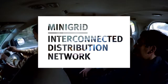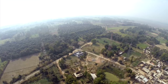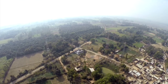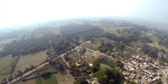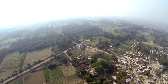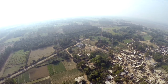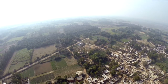What is a grid? It's basically an interconnected distribution network, which is exactly what we're building. So the end result is that every home in the end has a wire with energy, which we can then apply various business models. You could have a pay-as-you-go, you could have a pay-as-you-go prepaid model. It could be a simple electric meter where you pay depending on how much energy you've consumed, etc.